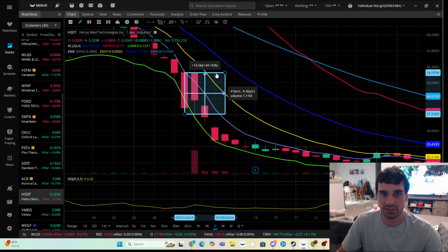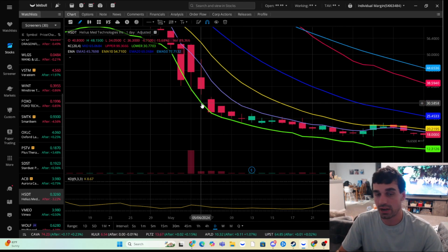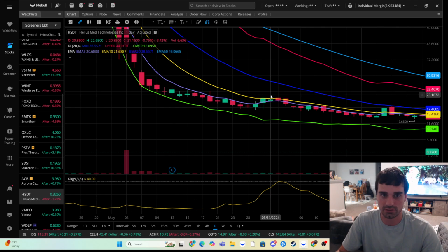And then once it touches that EMA 5, you're done playing the stock. You have to give it around, in my opinion, around 8 to 9 days of not touching the 5. You give it that TD, it touches again, it comes up to touch the 10.